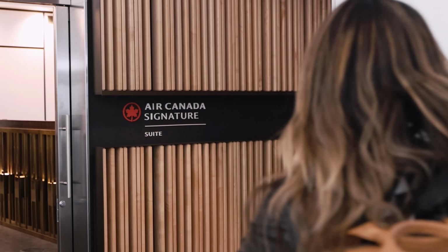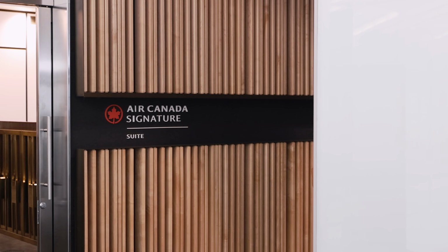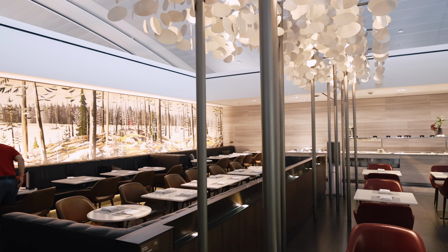This is actually my first time going into this airport lounge. So the fact that this is my first time going in here, that should tell you how often I fly business class with Air Canada. The Signature Suites Lounge is located by Gate 77, and you will have to take the elevator or walk up the stairs to floor 3 in order to get to it.